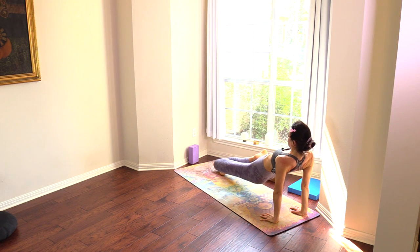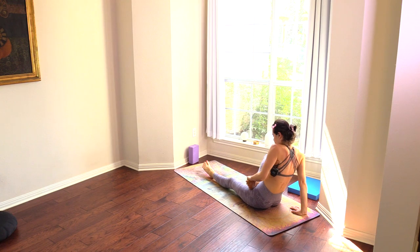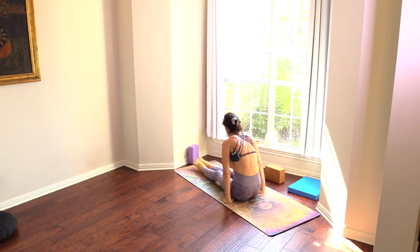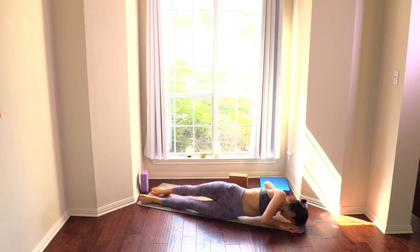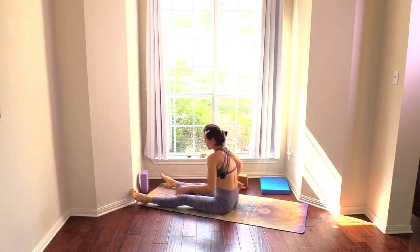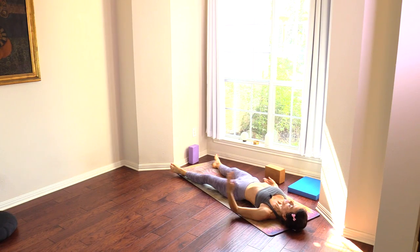Reverse plank. Sit down. Change. Reverse plank, and a twist. Bring your hands behind you, twist, change, and lower down. This was a bit of a quick class, so just let go here.